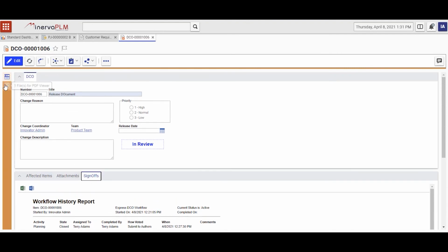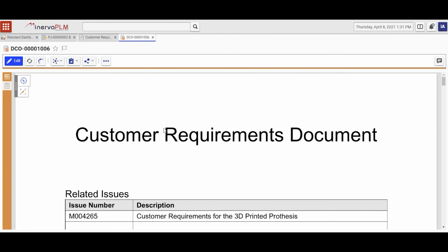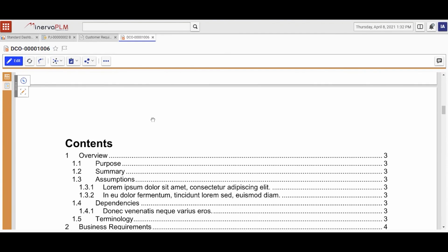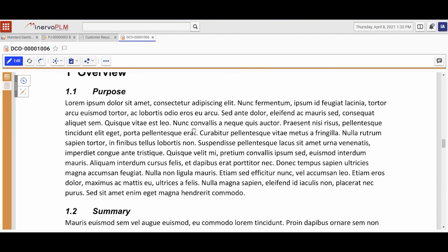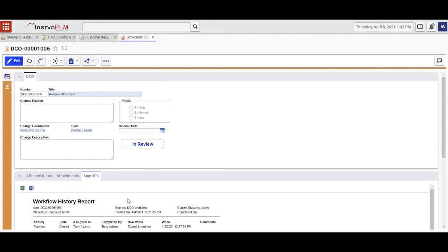But before I sign off on anything, I of course want to check how this document is. So I go to the viewer, where I can see the viewable file, the PDF, directly inside of the system, and I can check that the content is okay. And to me, it looks very good. I don't think I've ever seen a requirements document this good. So for this, I'm happy.